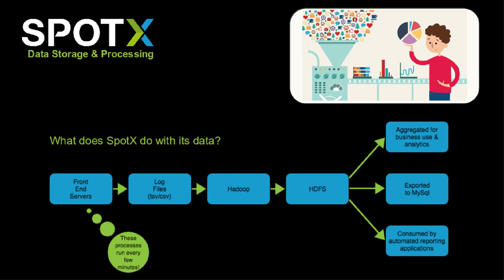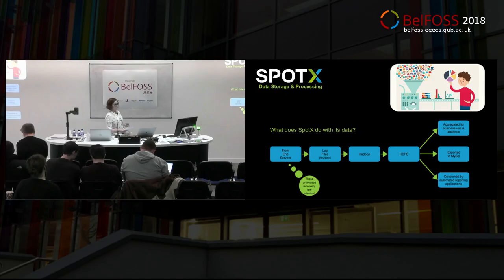And now that it's actually in HDFS, we can use it. And we use it for a number of different things. We use open source technologies like Spark to aggregate our data, which helps us to perform calculations for both internal use and for our customers or clients. We also export from HDFS to MySQL, so it can be used by other applications. And we have a number of our own applications which we have built that can provide automated reporting for our customers.